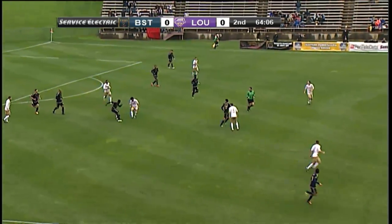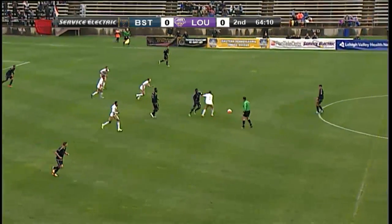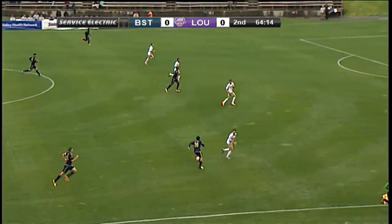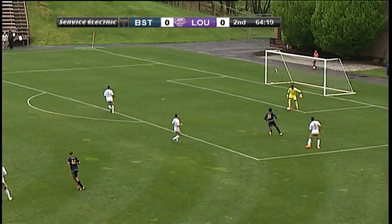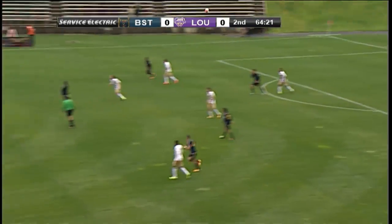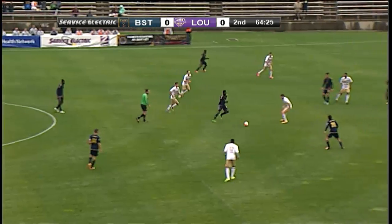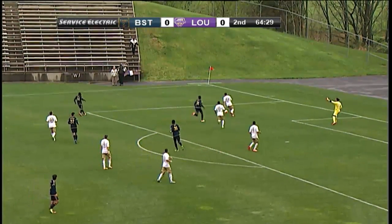Akinyode to counter. Jones gets past Del Piccolo and finds Walter Restrepo. Has Newnham on his heel. Morad will go back to Ranjit Singh. Jones, Restrepo looking for Kone, couldn't settle.